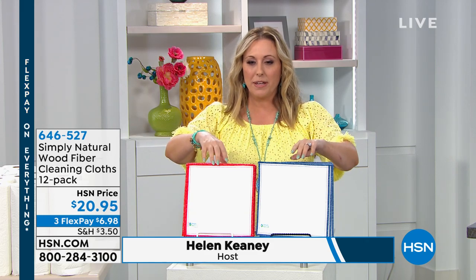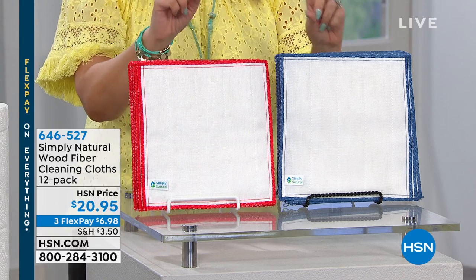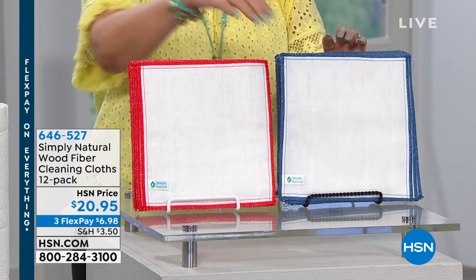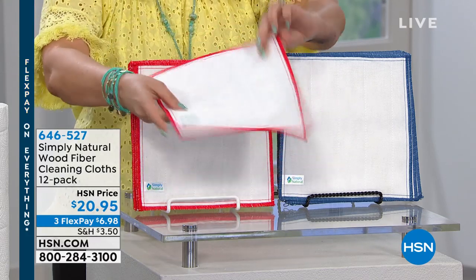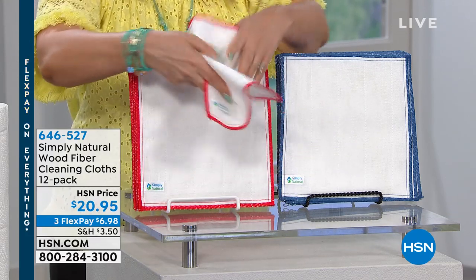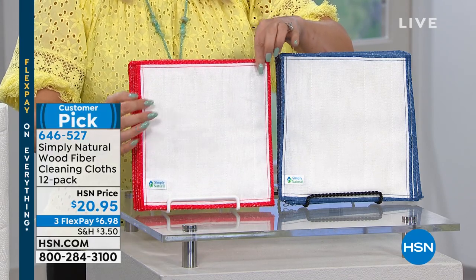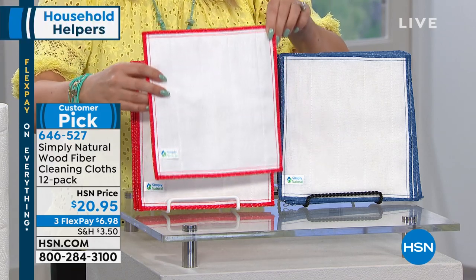I'm going to jump in with the Simply Natural Wood Fiber Cleaning Cloths. You get a 12-pack. You either choose 12 in the blue or 12 in the red. Now, when you get these home, these feel kind of stiff. You run them under water, and they become soft like butter. And then you clean your counters with them. Here's the incredible part. Then they rinse clean. So you save a fortune on paper towels.